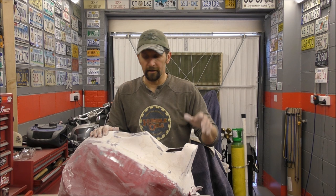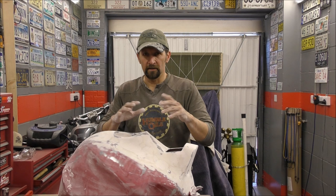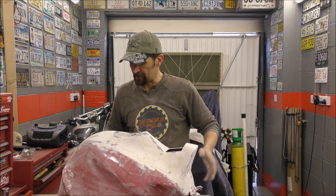Just a quick wipe over with a wet cloth. I'm not going to use acetone on this. On everything else I've done, I used acetone to wipe it over. But acetone will make the filler go soft and sticky. It kind of dissolves it. Acetone's like thinners. It's pretty nasty. So just water, just a wet rag to wipe this over, get the dust off, and then a coat of primer.